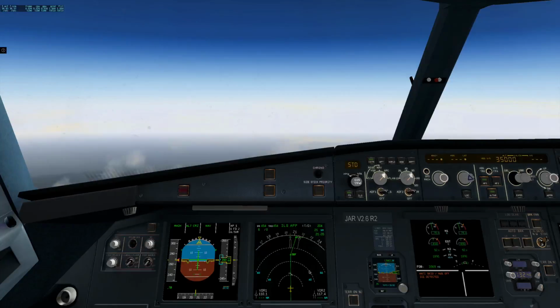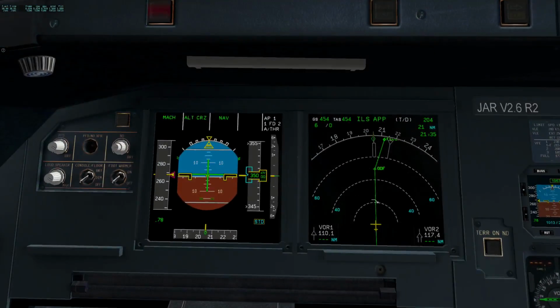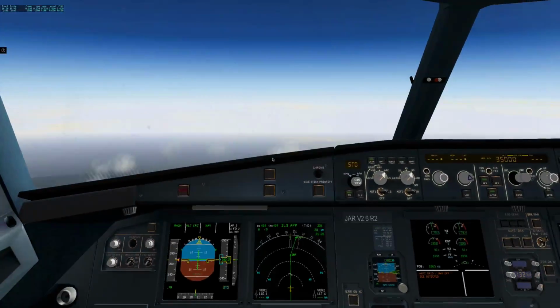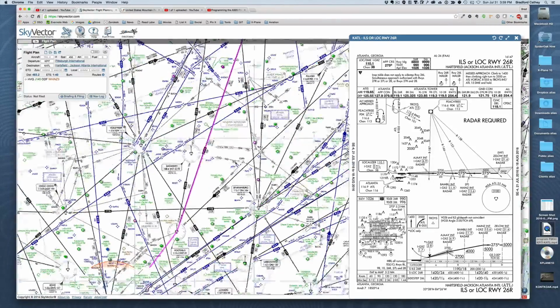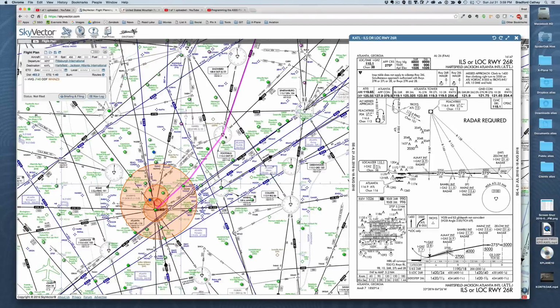And we're coming up on our top of descent, just 21 miles. So a couple things I want to do. Go over to my SkyVector. This is the jet route we've been flying, J145. We picked it up here at Charleston, Hotel Victor Quebec, and we're going to depart that jet route here at Foothills, Oscar Delta Foxtrot.